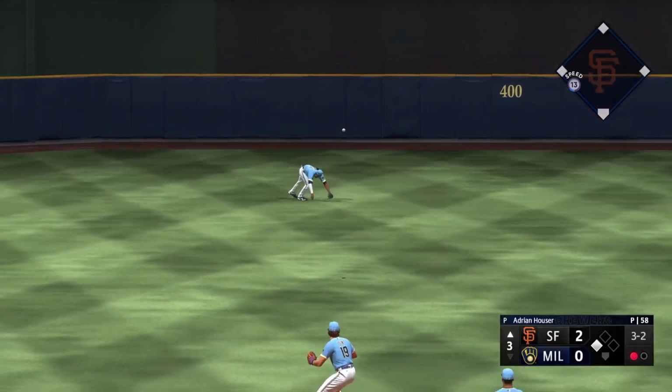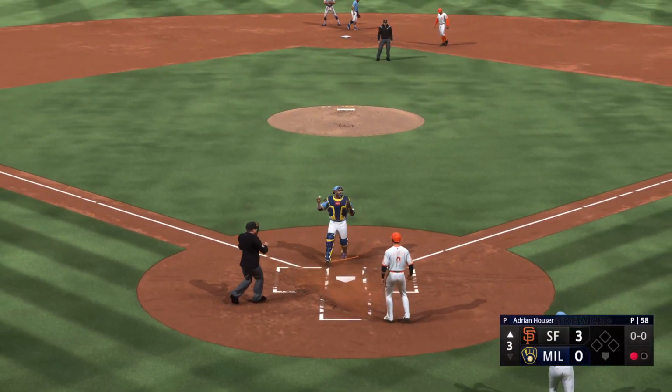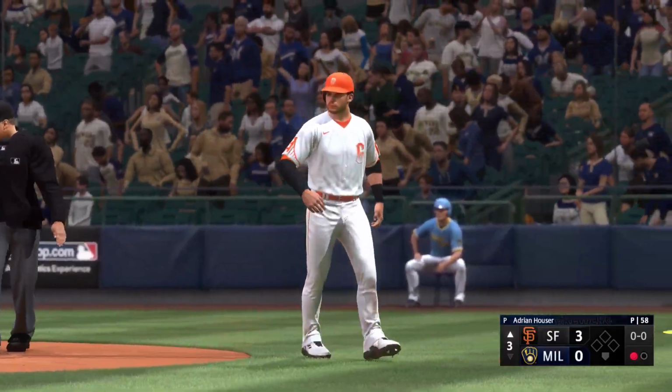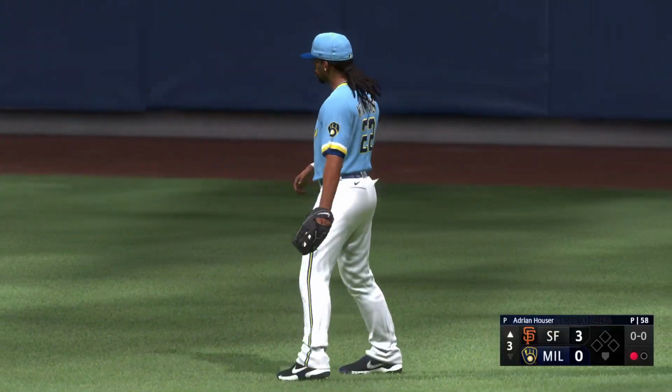Squeezes it. Runner tags for home. Throw cut off. Down to the plate. Tag. Safe at home. It's 3-0. Well, he's always capable of losing one over the fence. He might have just missed it right there, but a good job to drive in that run from third.